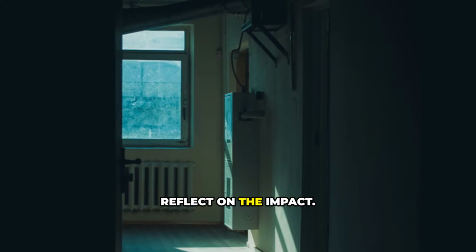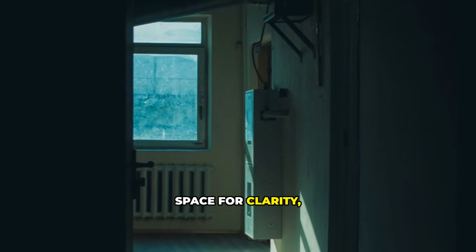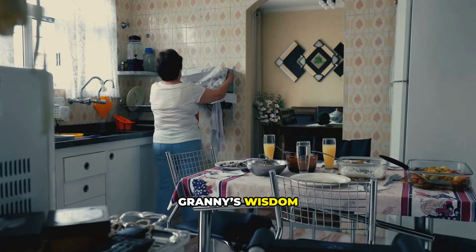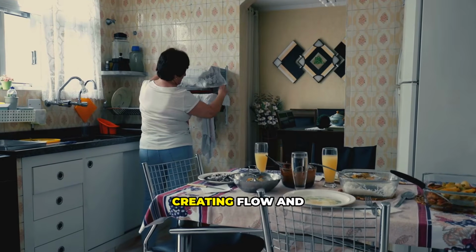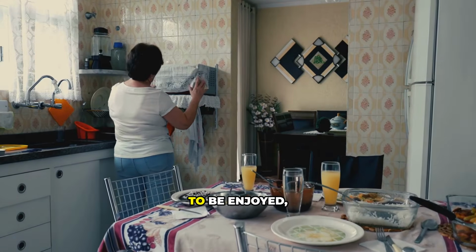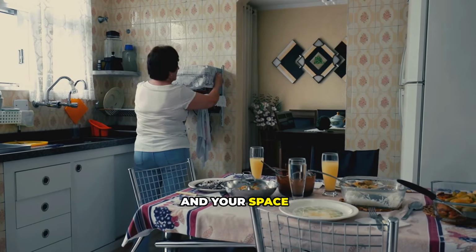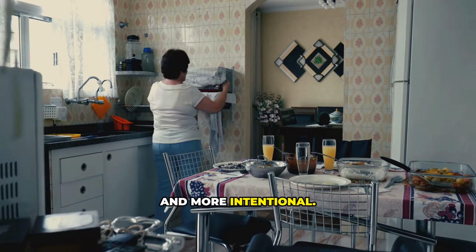4. Reflect on the impact. Each time you make space for something new, you're also making space for clarity, calm, and intentional living. Your home breathes, and so do you. Granny's wisdom wasn't about being frugal or minimalistic for the sake of rules. It was about creating flow and harmony in the home. Things are meant to circulate, to be enjoyed, and to serve a purpose. When you honor that rhythm, clutter loses its grip, and your space and mind feel lighter, calmer, and more intentional.